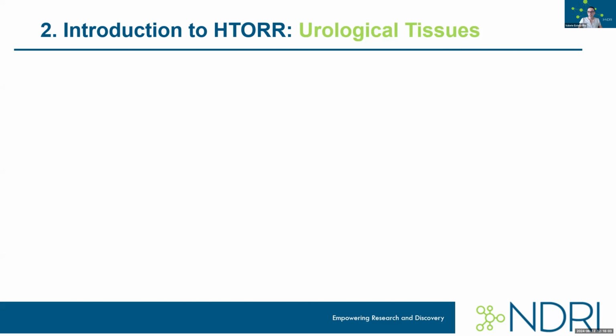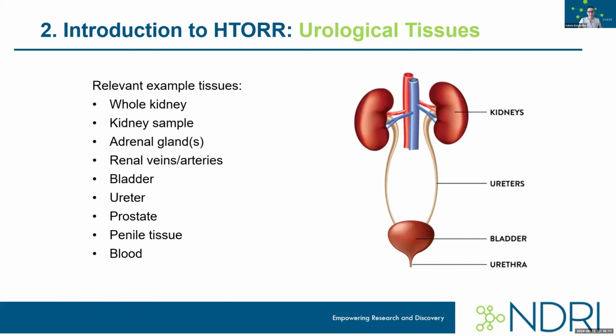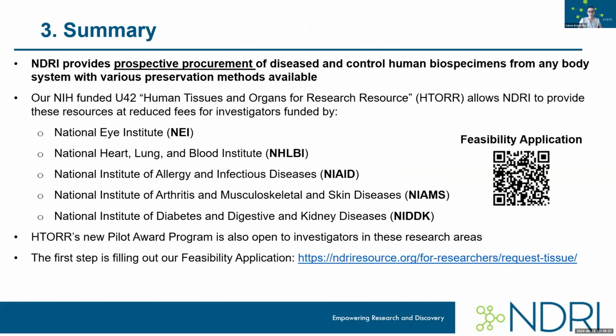So briefly, I would just like to also outline some specific urological tissues that we might be able to offer. And these include whole kidneys, kidney samples, adrenal glands, renal veins and arteries, bladder, ureter, prostate, penile tissue, and blood.